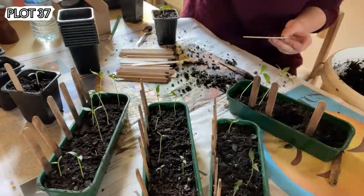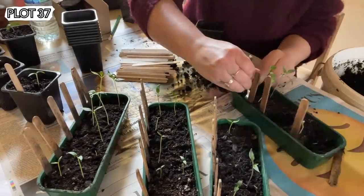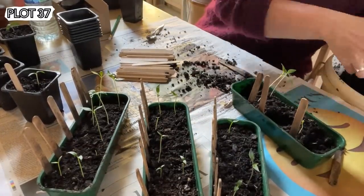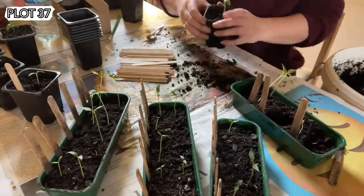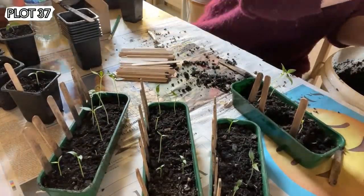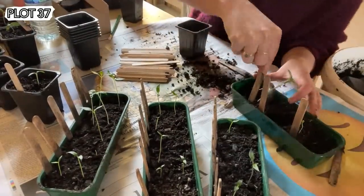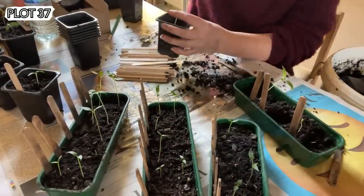And as you can see, a lot of these chaps are really quite leggy, particularly the aubergines. I had such quick germination on the aubergines this time. They were up within like 2 days of me sowing them, which is unheard of. So yeah, they have got quite leggy, but they're onto two true leaves of their own now. So it's definitely time to get them out.